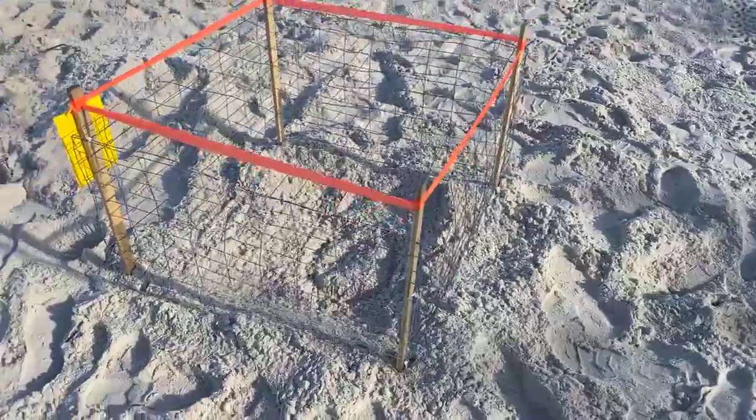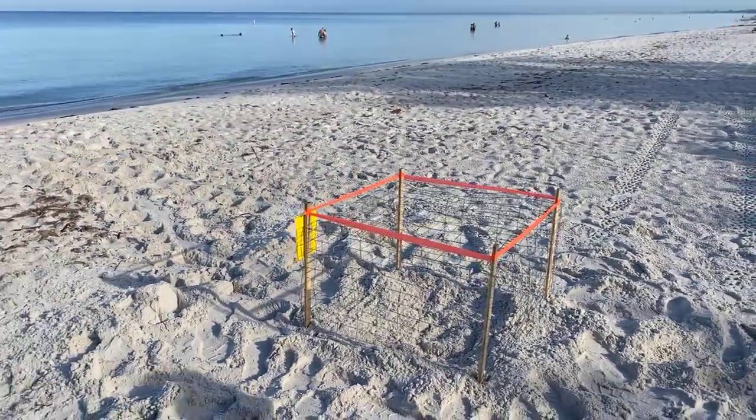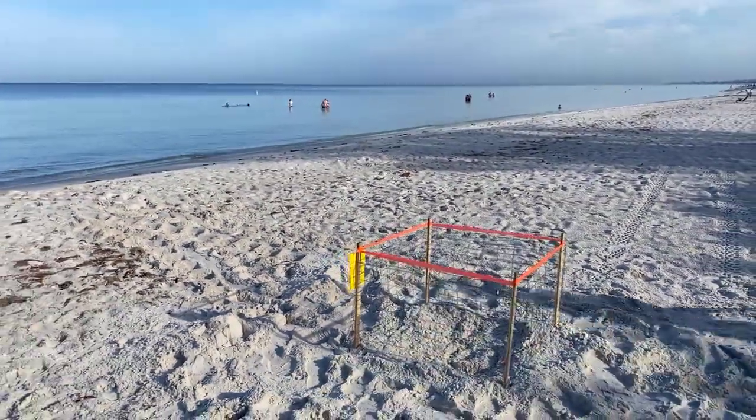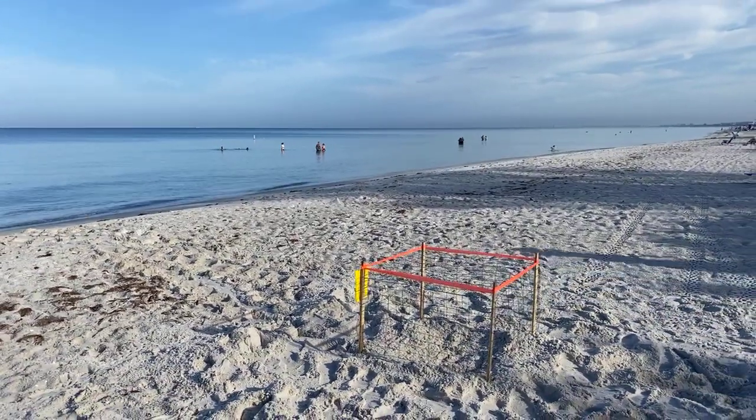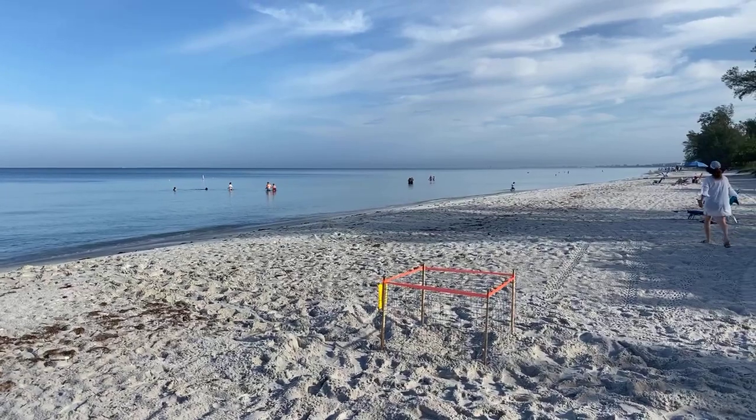So 30 nests now. Cool. Maybe some more as we get further up the beach. Keeping my fingers crossed. The more the merrier.